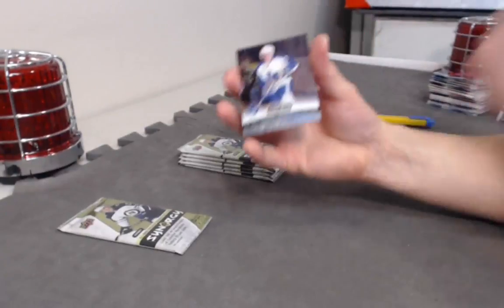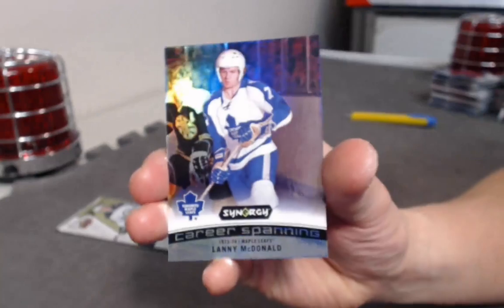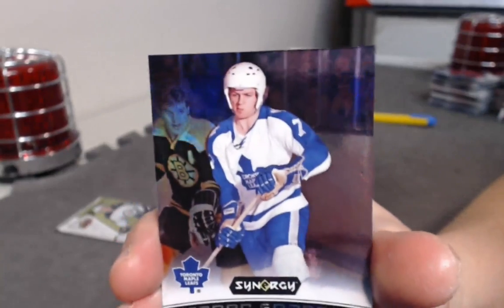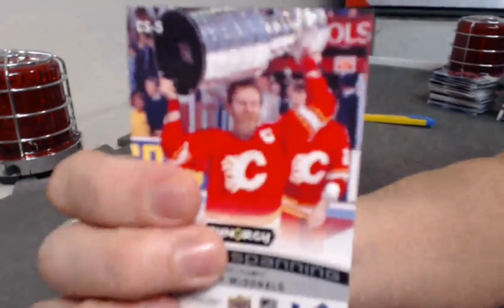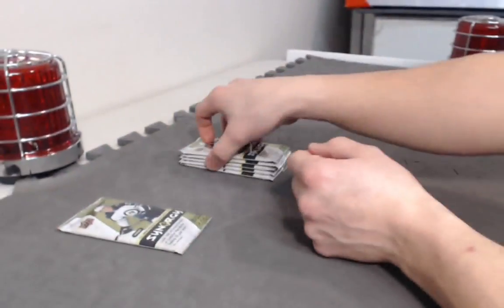And the best career-spanning picture of the group, we have Lanny McDonald without the stash. The legendary stash. Yeah, there it is. I love that photo.